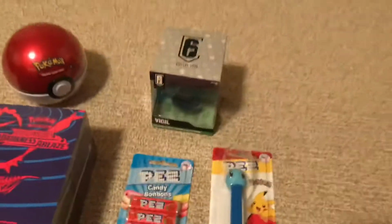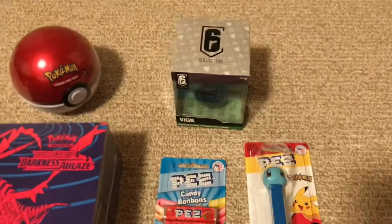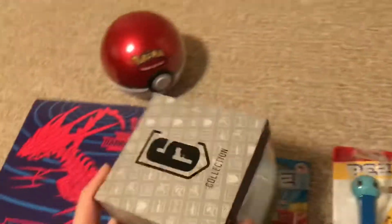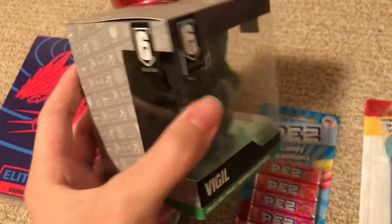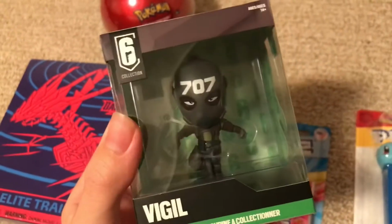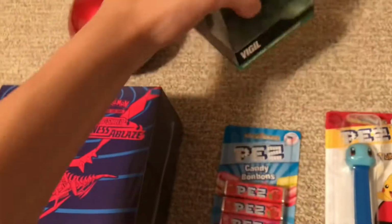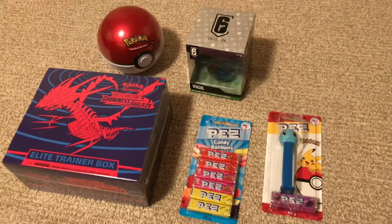And then I also got this. As you guys know, if you've watched my main channel, Rainbow Six Siege is my favorite video game. And I actually don't have any collectibles from Rainbow Six Siege, so I got this. This is one of the characters in that game named Vigil. So it's a cool Vigil collectible decoration type toy. So that's my haul from shopping today. It's pretty good, and it's about $100 worth of stuff.